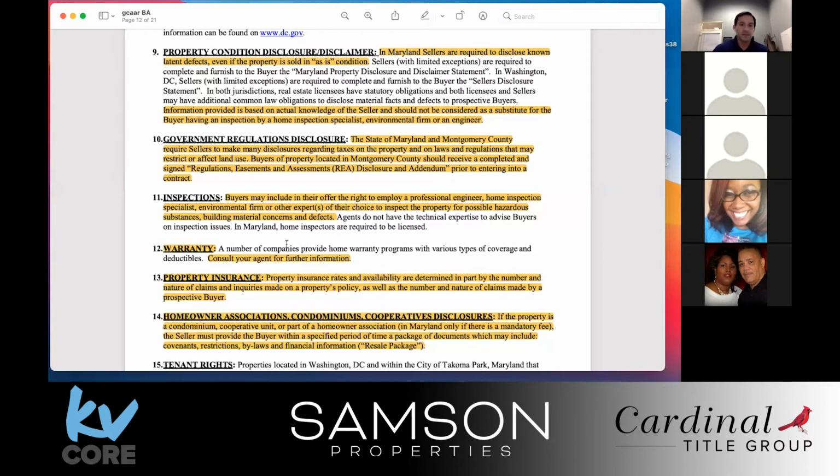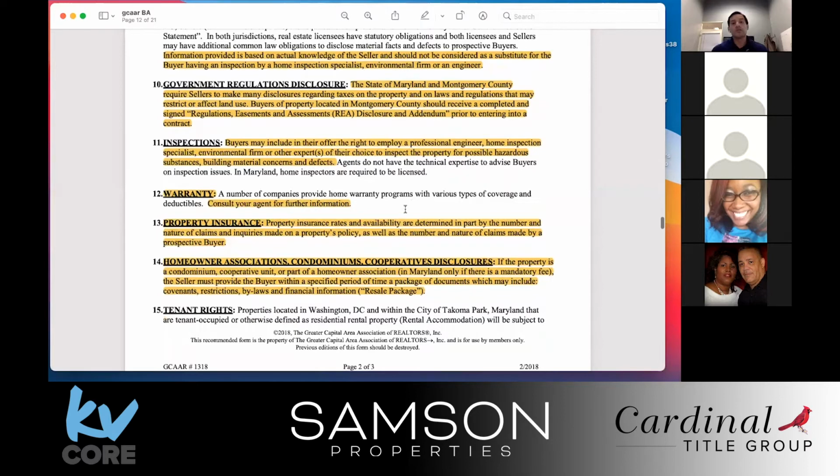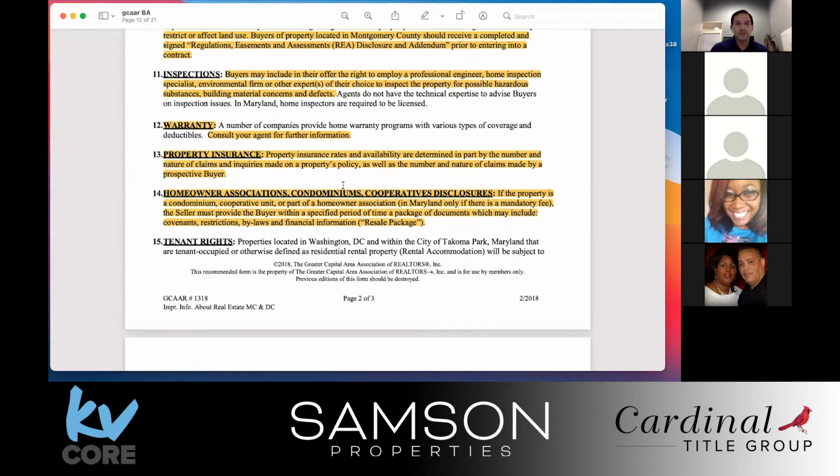A number of companies provide home warranty programs with various types of coverage and deductibles. Consult your agent for further information. We have 210 and Super that are our partners. I know with 210, and I think with Super as well, I have my own account where I go and enter my clients' property and their information for a warranty, if you want it included. Property insurance rates and availability are determined in part by the number and nature of claims and inquiries made on the property's policy, as well as the number and nature of claims made by the prospective buyer.